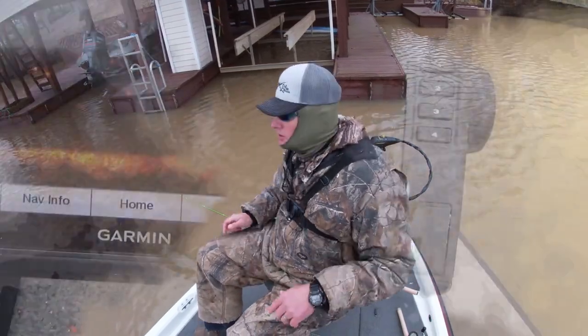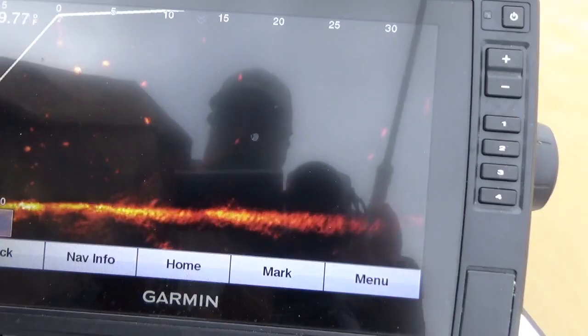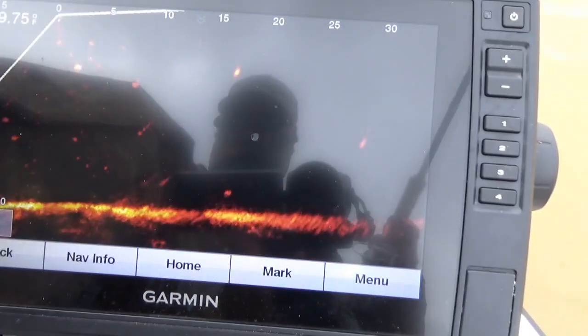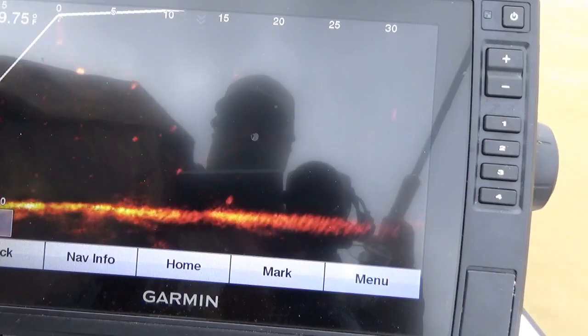So, hey, let's go catch another fish. All right. See if we can entice one.